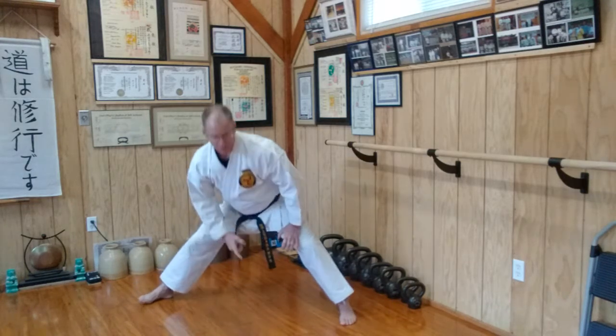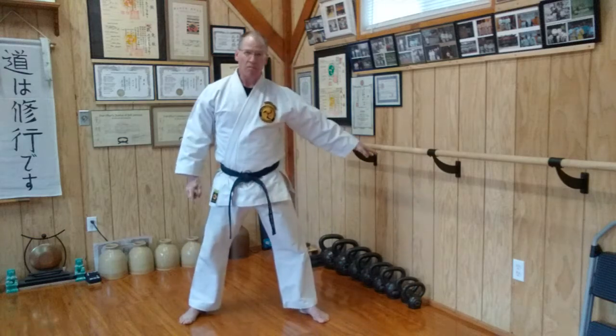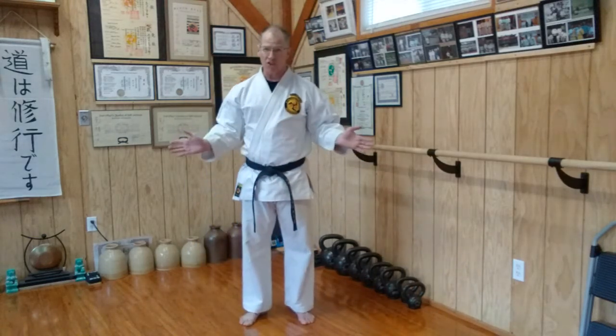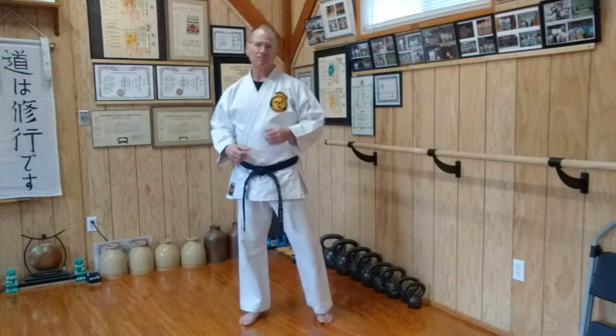So we can do that on the floor. We can do it on a bar. If you have one of the stretching machine chairs, that's a great place to do that for your adductor complex. We apply that same principle to any muscle group that we want to stretch.